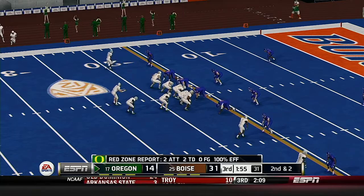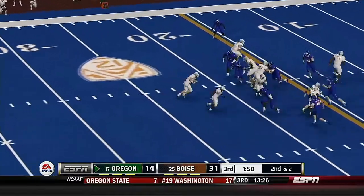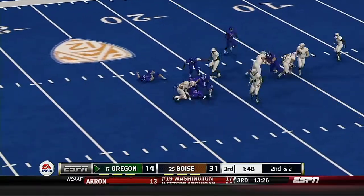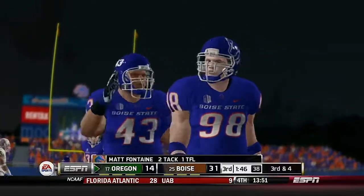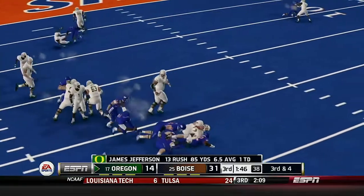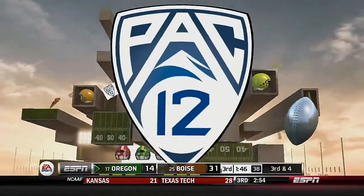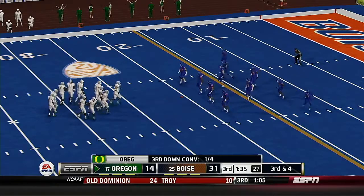Coming to you, coming to you. Let's go. High. They'll bring him down for a loss on the play. The option can be really tough to defend. At that time, it was well played by the defense. So it's third down now, and they're going to need about four.